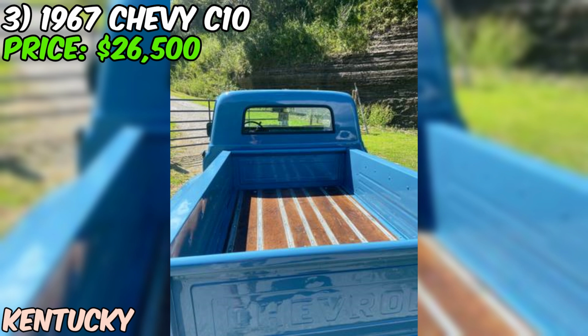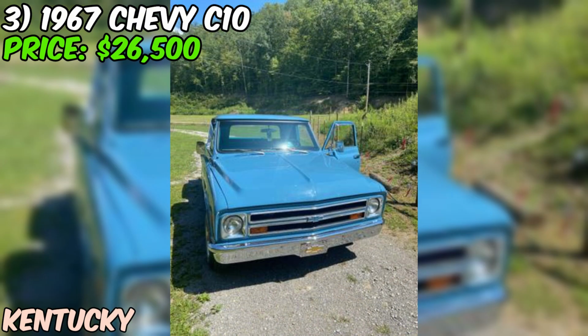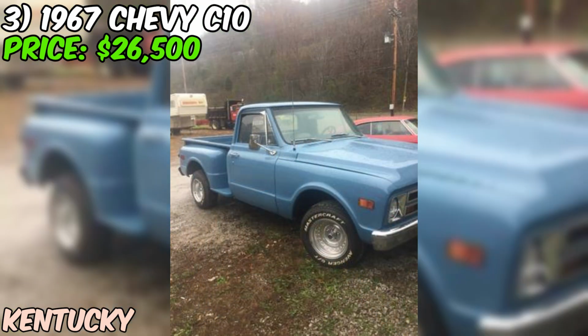While the listing states excellent condition and shows 99,000 miles with a clean title, I have to point out that the description is pretty minimal for a truck in this price bracket. We're not getting details about restoration history, whether the 350 is original or rebuilt, or the condition of the interior beyond mentioning a stereo system. These '67 C10s have skyrocketed in value over the past few years, but for this kind of money, you'd typically expect a detailed breakdown of the truck's history, restoration work, and any modifications.